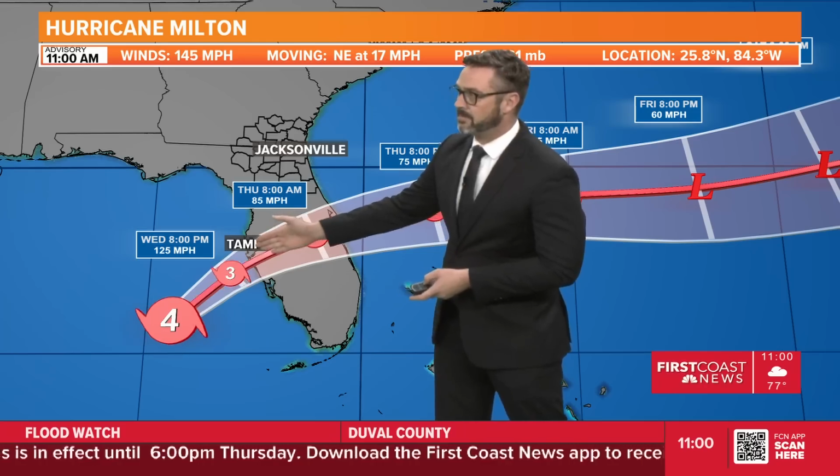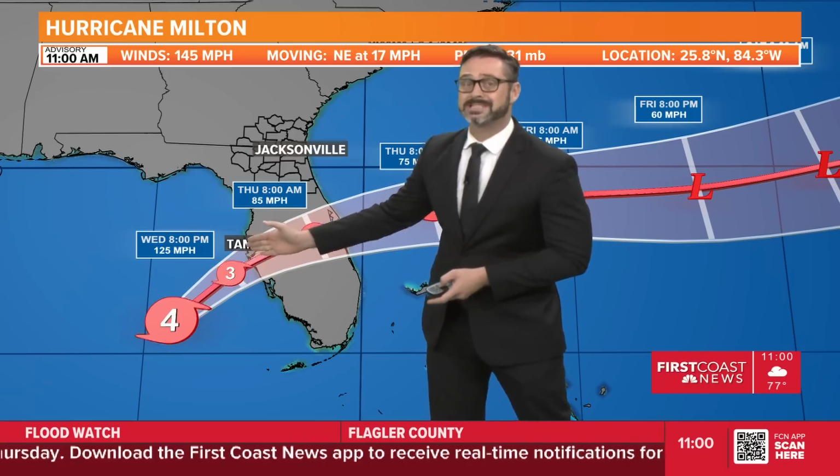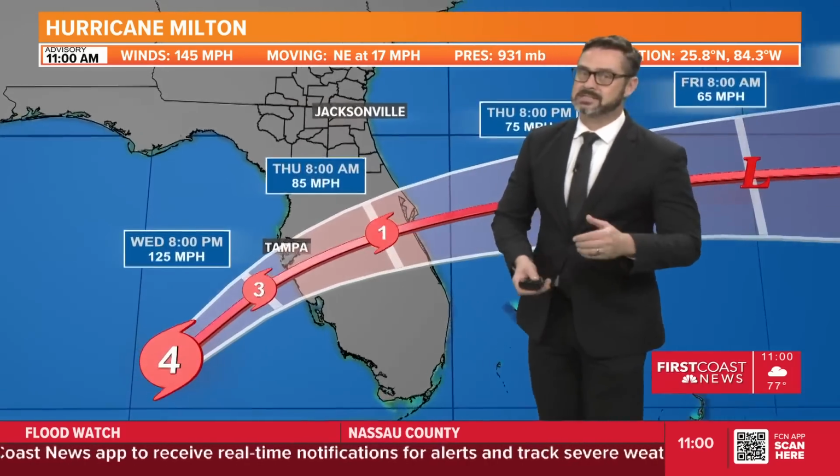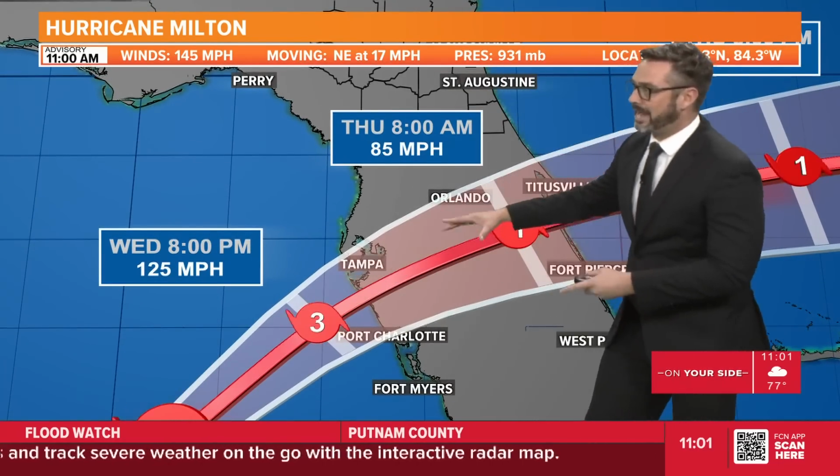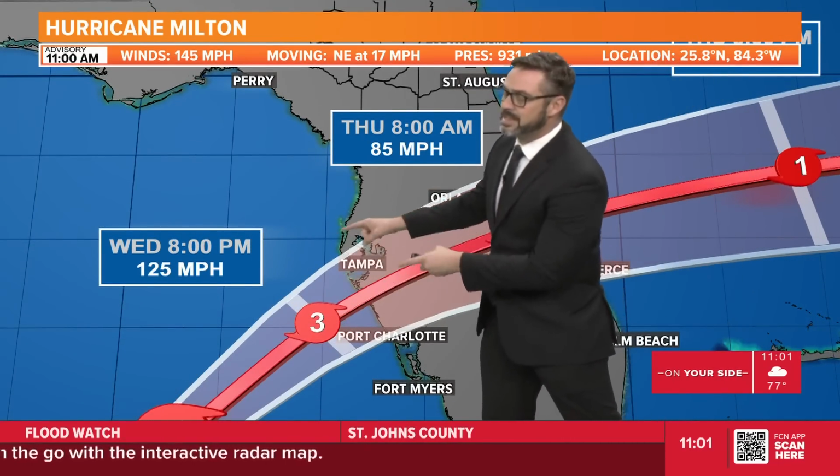We're seeing now maybe more of a landfall closer to 10 p.m. That really does not change impacts for us here locally much. In fact, that centerline track and really the cone itself tightening and focusing in on that Tampa area.